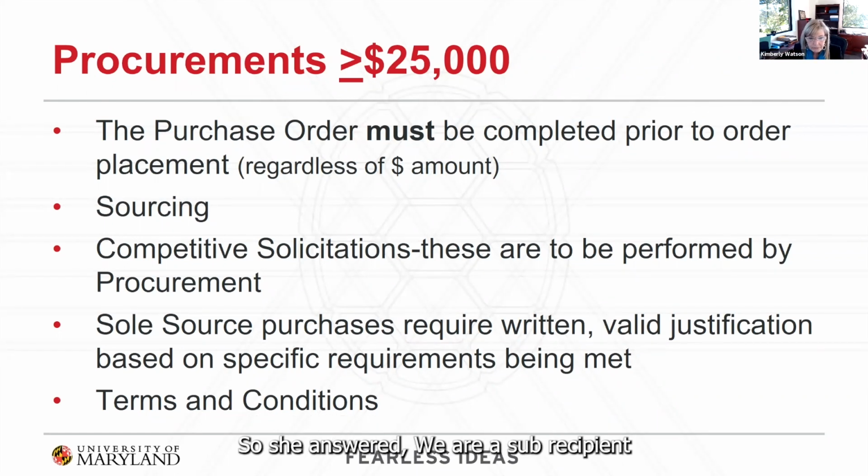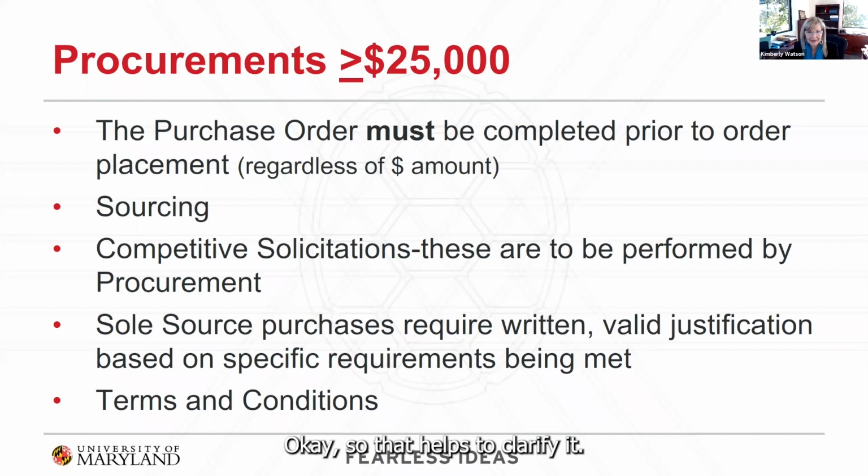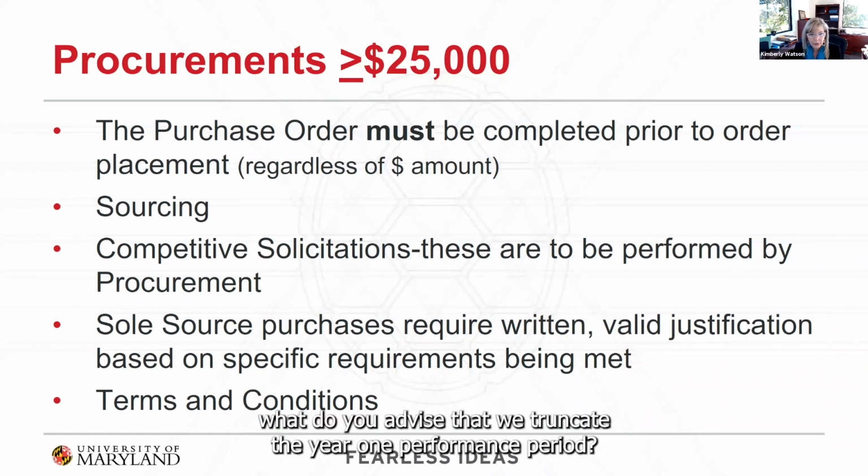Right, so she answered, we are a subrecipient, and as part of our work, we have to issue a consultant agreement. Okay, yes, that helps to clarify it. I guess the other question I would have is, what do you advise that we truncate the year one performance period?